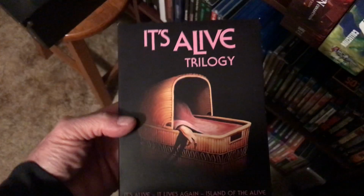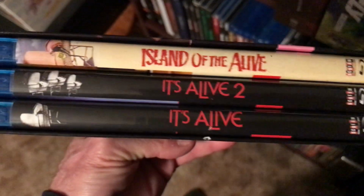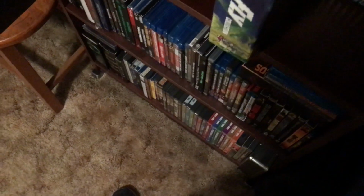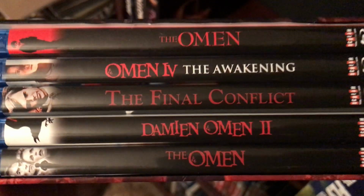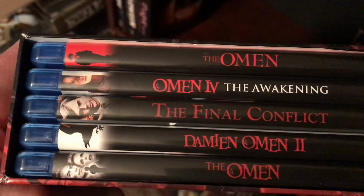I have the It's Alive trilogy. You get all 3 movies there. It's Alive, It's Alive 2, Island of the Alive. Then I have the Omen trilogy, or the Omen collection, I'm sorry. Omen collection. Here's the cover. And this has the Omen, Damien Omen 2, The Final Conflict, Omen The Awakening, and a remake of the Omen.